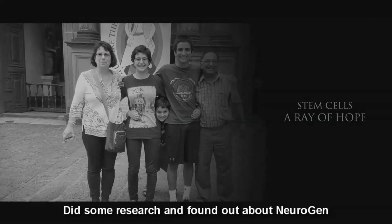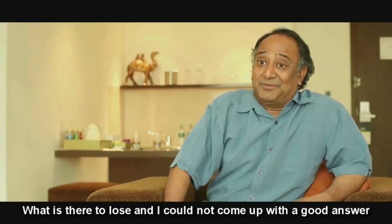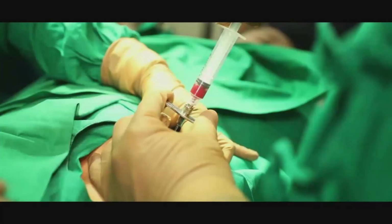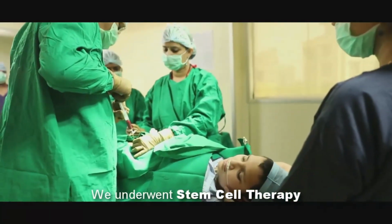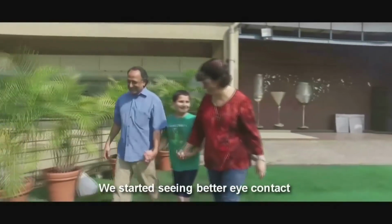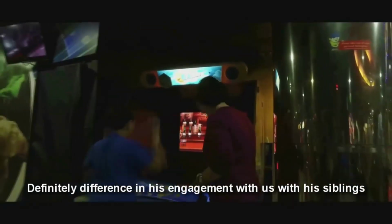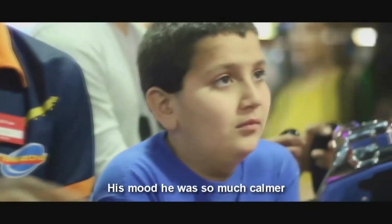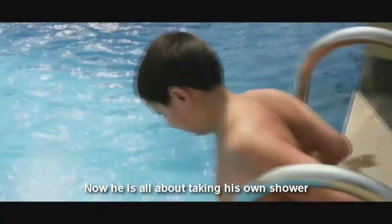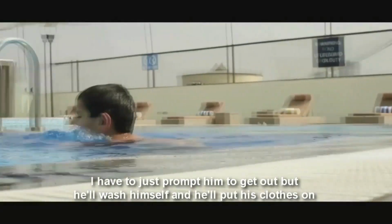Some research and found out about Neurogen. And the big question that I had in my own mind was, what is there to lose? And I could not come up with a good answer. And I said, we have to do it. We started seeing better eye contact, definitely a difference in his engagement with us, with his sibling, his mood. He was so much calmer. Now he's all about taking his own shower. I have to just prompt him to get out, but he'll wash himself and he'll put his clothes on.